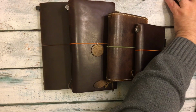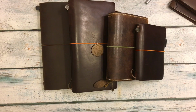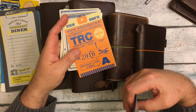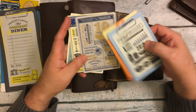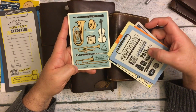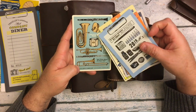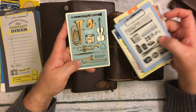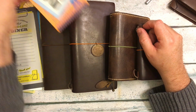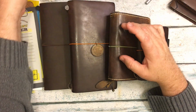And then what I have to decide is which writing board am I going to use? For my passport, I've got the 2015, the 16, the 17, last year's, or the new one. I might use this one because it has the beautiful flute and the shiny gold brass instruments, the cymbals, tuba, trumpet, and trombone. But I do love the classic 2015 one with the scissors and nibs and stuff.